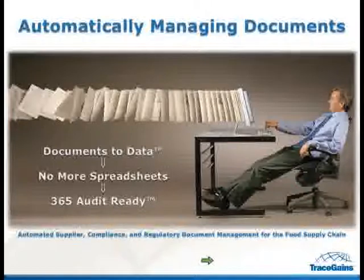Debbie also talked about what could happen when suppliers are not familiar with your specifications or the very latest version of your specifications. So TraceGains automates spec management and communication of the very latest version of your specifications to your suppliers, ensuring that they have that information.